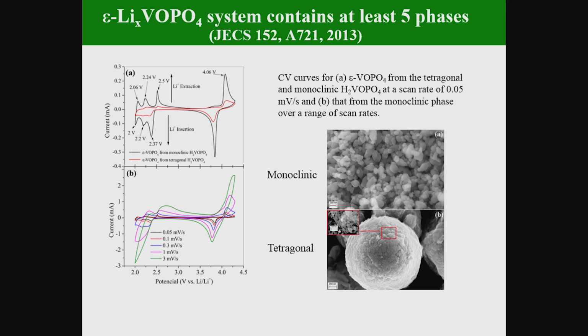Okay. And here are the SEM pictures of these two. The monoclinic form is all small separated particles. The trigonal form forms these large spheres, just like you see in NMC. Okay. This is now just cyclic voltammograms at different rates, and this shows that there's a diffusive mechanism, and we've calculated diffusion coefficients from this, and they're quite reasonable.